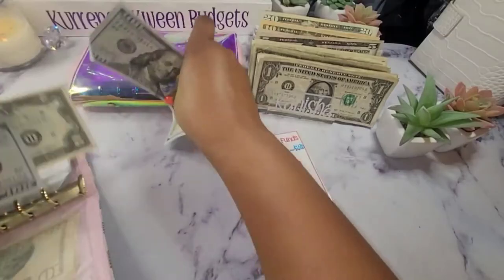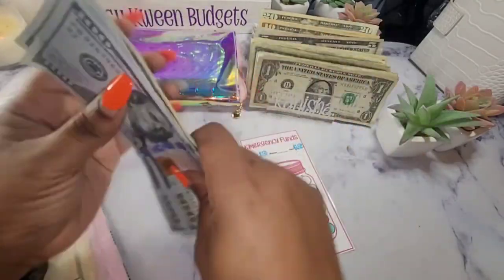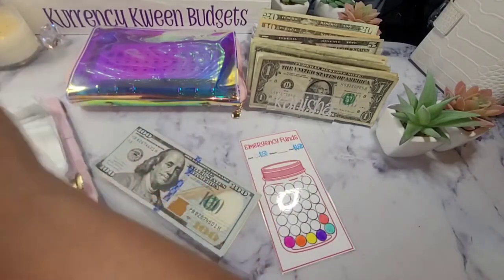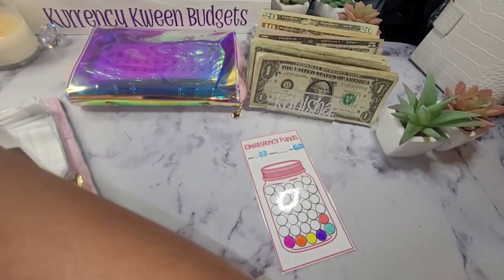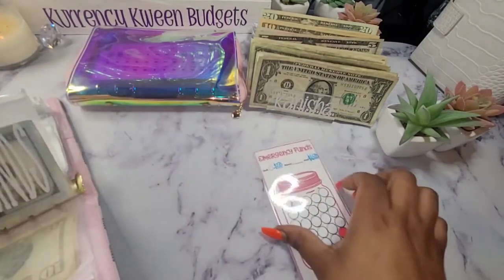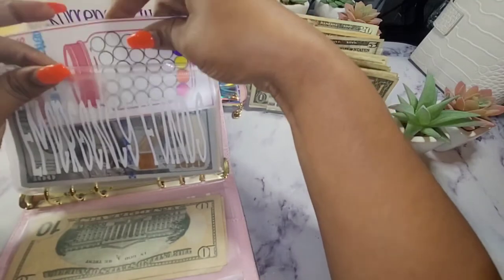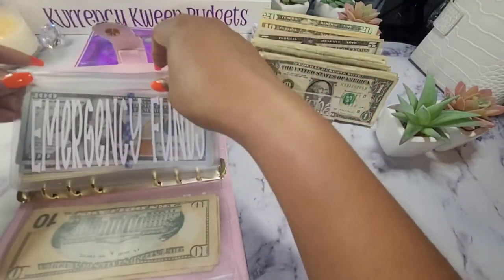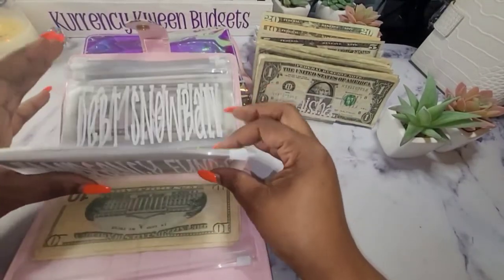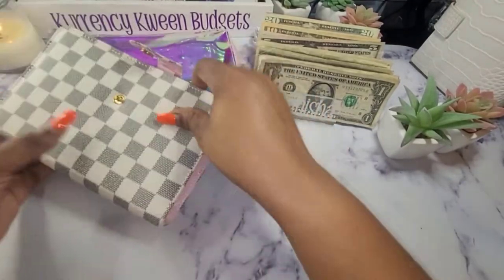2,000 years later. 100, 200, 300, 2, 4, and 5. 305. And I am going to make a tracker to keep up with this. I'm just going to put this in the front. Can you see that? Okay, so that is for the emergency funds. Again, I am so excited to be back on that.